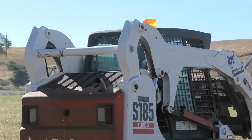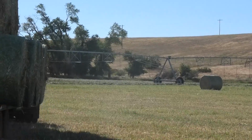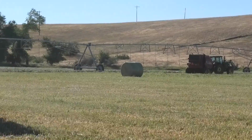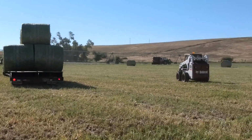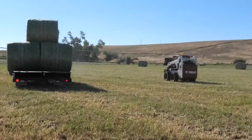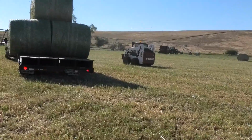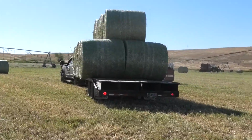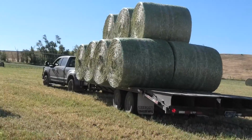There you go. You can see a little bit more equipment in the background there, and also a glimpse of that pivot sprinkler which irrigates this field. It's been a dry summer. Any type of irrigation is going to make any crop grow much better when they have the moisture available to do so.